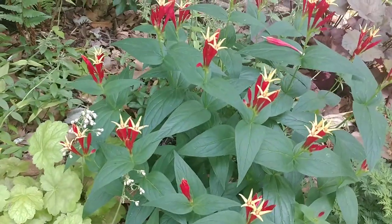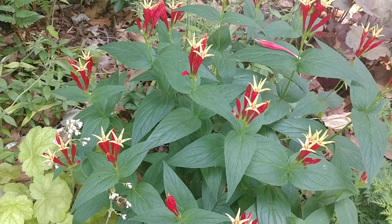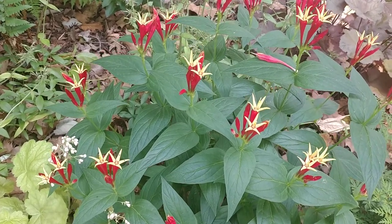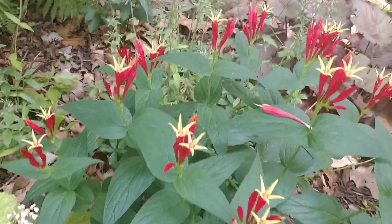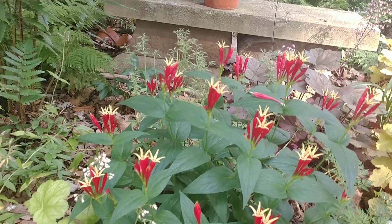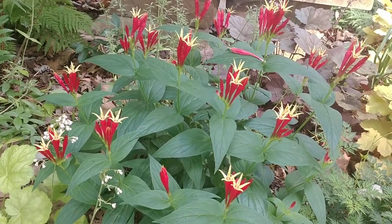So you can find this. I actually found this at a local nursery, so I think it's becoming a little bit more popular. You can also find this online at some of your native prairie nurseries, native plant nurseries. So there you go. If you're not familiar with this plant, I would definitely highly recommend it. As you can see, it's a gorgeous plant. Does great in your woodland garden.